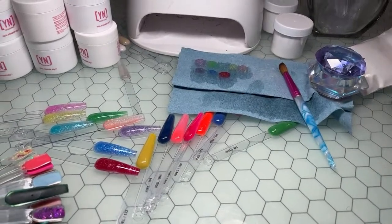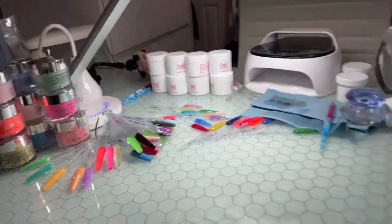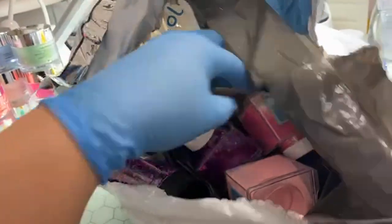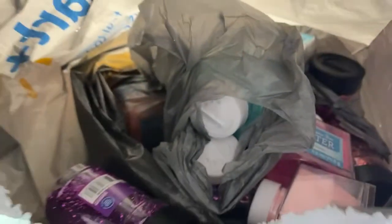Okay, I know what the next live is going to be. Look, okay. No, the next live is me going back to Walmart to take this back. That's what it's going to be. Take this back. All these back. And mind you, hold on. The glitters are sitting on top of glitters because I got another bag. Y'all, I am horrible.